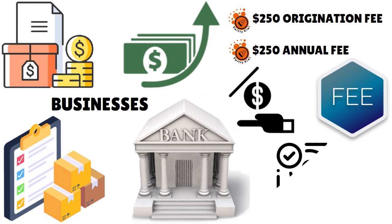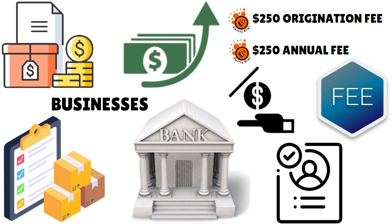For approved business applicants, Santander Bank will waive the one-time origination fee of $250 on a new business line of credit between $10,000 and $350,000, if the approved applicant either has or opens, at the time of the loan closing, a Santander Business Checking or Santander Business Checking Plus account. So that's the bottom line.